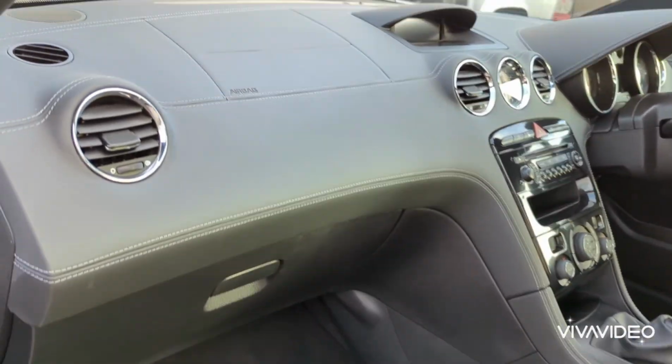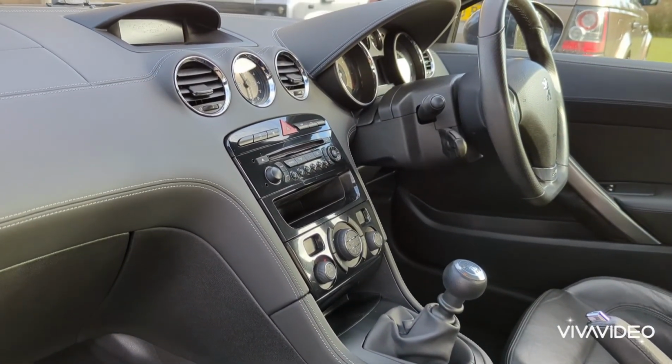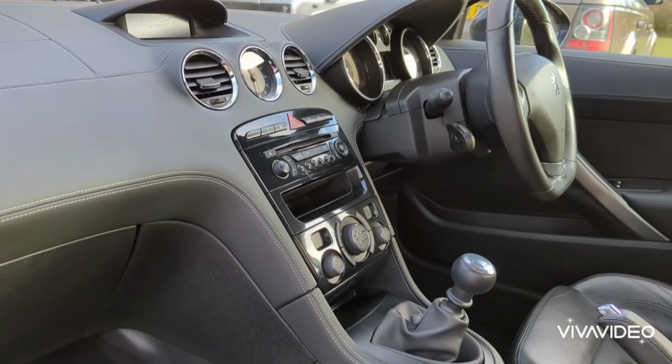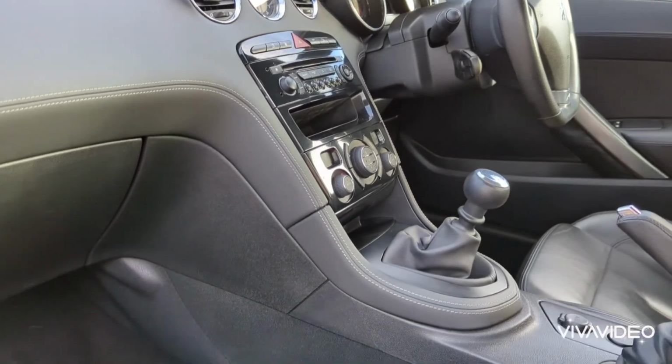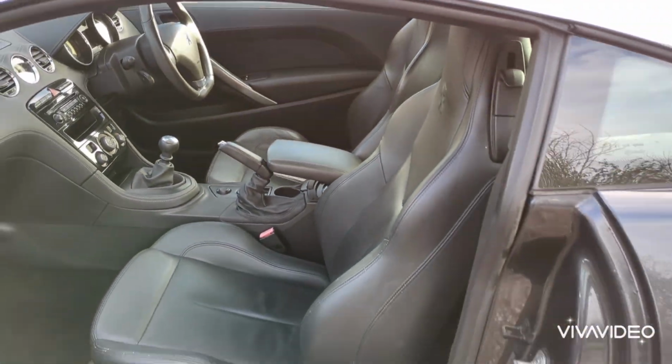It's got a lovely leather dash. The stereo is really good. It's got Bluetooth for phone calls. You can stream music via Bluetooth as well to it. Really nice stereo. It's got an armrest in the middle there, which is really nice. Makes it very comfortable.